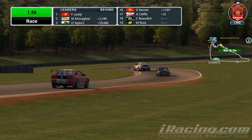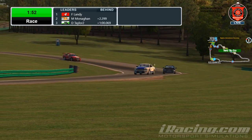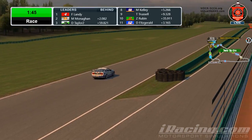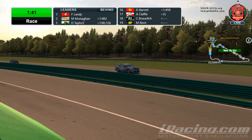Still, Michael chasing down Forrest. Forrest increasing his lead to 2.3 seconds. I think the lap cars definitely work to Forrest's advantage. They can kind of go either way, but if you manage them correctly, they can definitely allow you to put some space between you and your competitor.